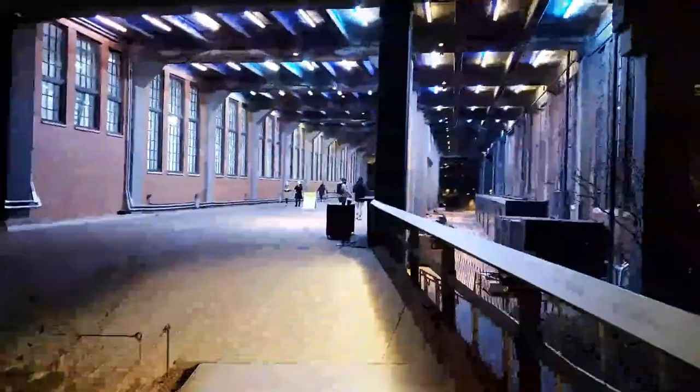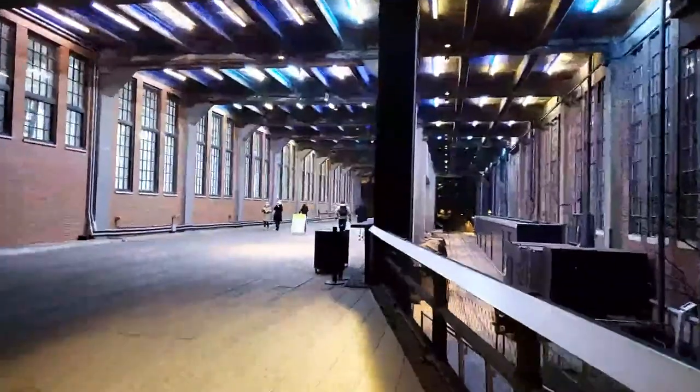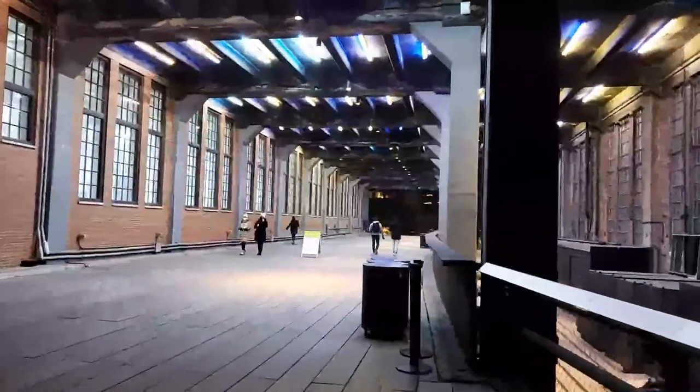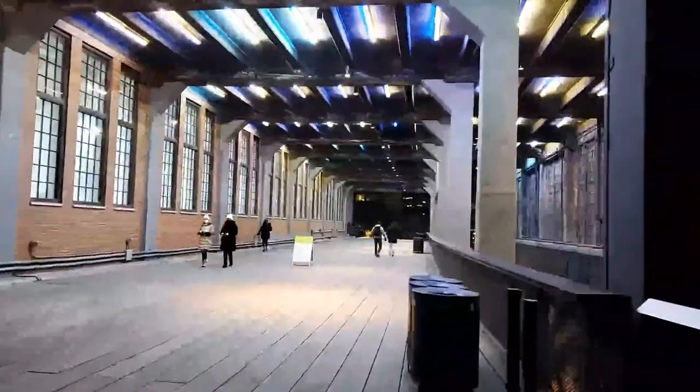Wow, noisy path. I know children will probably have a field day with that.